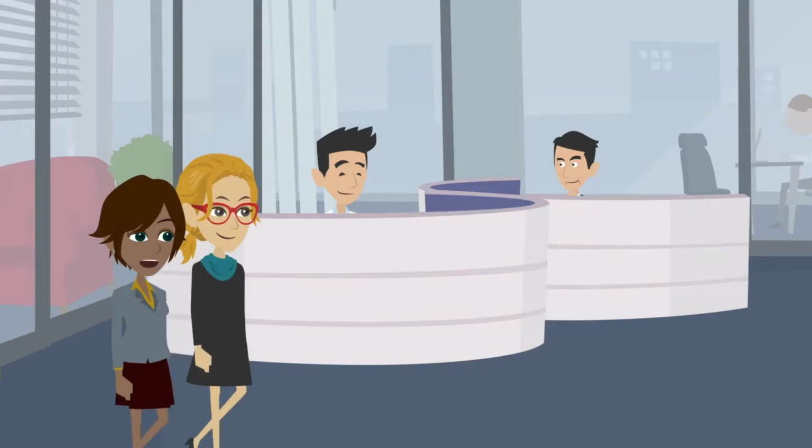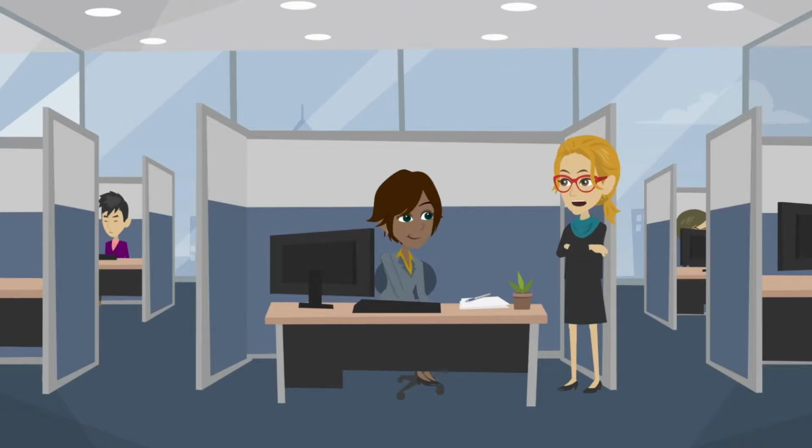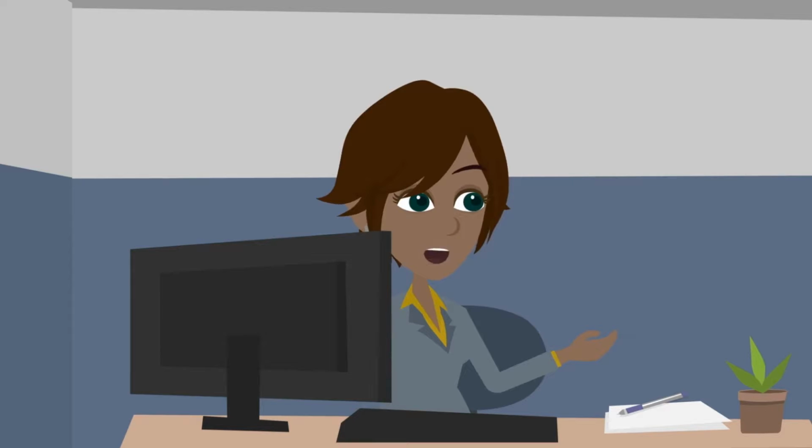Any advice? Well, last year I went with the CDHP and I loved it. That's the plan with the high deductible, right? Does having the high deductible make you nervous? When compared to the state of Tennessee PPO plans, you have a higher deductible, but you pay a lower monthly premium. You also get a health savings account that you can use to save money for your qualified medical expenses and retirement. Because the CDHP has a lower premium, you have the opportunity to save money for future healthcare expenses.